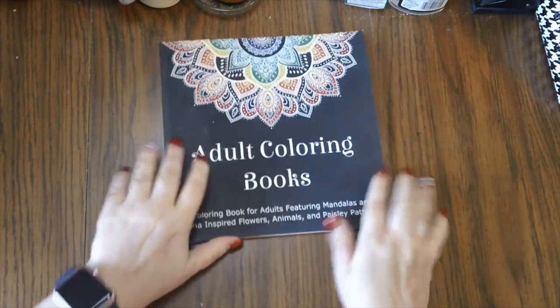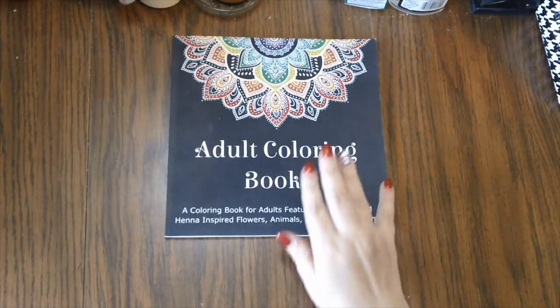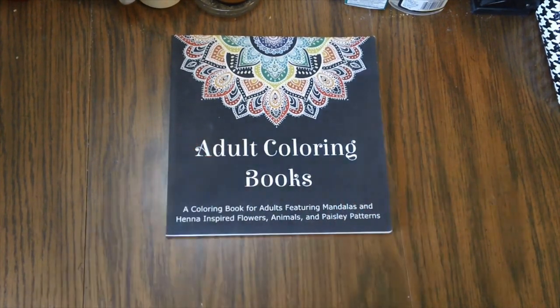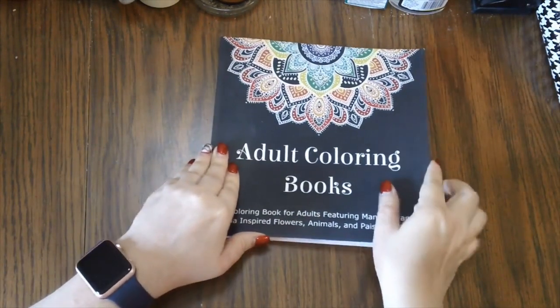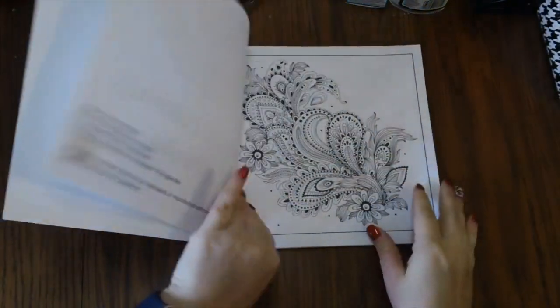All right, so this book here is one of the other first coloring books I got. I got this one along with the one I just showed you. And then I had another mandala coloring book, which I don't think I even did anything in. But anyway, this one just says adult coloring book, and it says a coloring book for adults featuring mandalas and henna-inspired flowers, animals, and paisley patterns. So I did a couple in here, and I do have a WIP in here, which I'll show you.